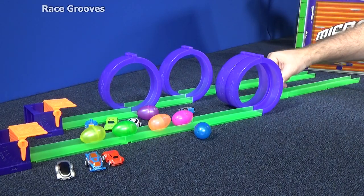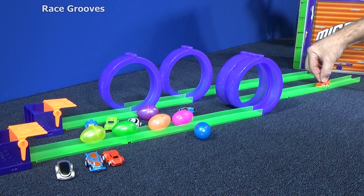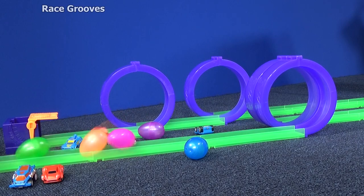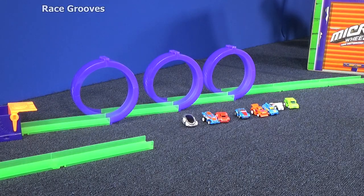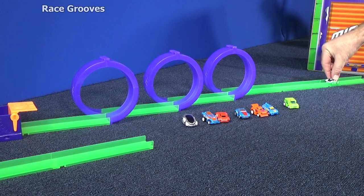Oops. It's tricky because the spoiler in the back, it's hard to let go without that spoiler hitting my finger, or it's just popping a wheelie. I don't know. What was that? It looked like Melvis wanted to jump over the eggs. Triple loop. I don't know if they're going to have enough speed. Postbot seems to be one of the best. We'll give him first shot.